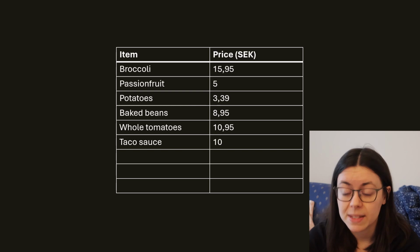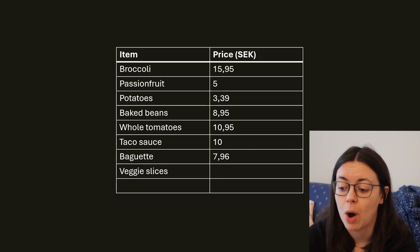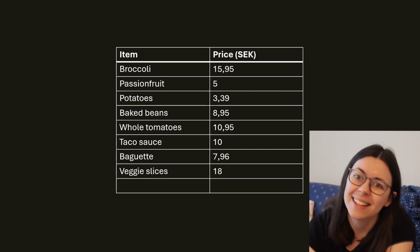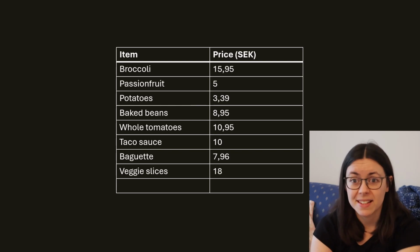The taco sauce was 10 sec for that jar. My little baguette was basically 8 sec. The veggie slices, they were on offer at 18 sec, and I guess that makes sense. Processed, like fake meat replacement type things are definitely an expensive category.